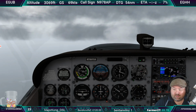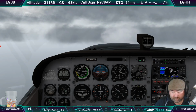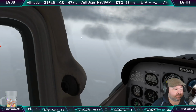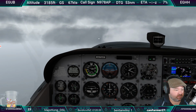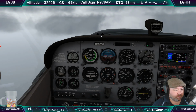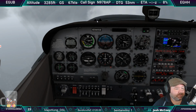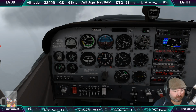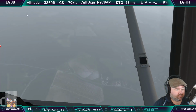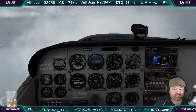Try this one more. Cessna 8 Alpha Papa with you at 3,000 feet. Cessna 8 Alpha Papa radar contact. Okay. Cessna 8 Alpha Papa at 3,000 feet. Cessna 8 Alpha Papa radar contact. Mixture should be all the way in on takeoff. Hopefully we get above the clouds.